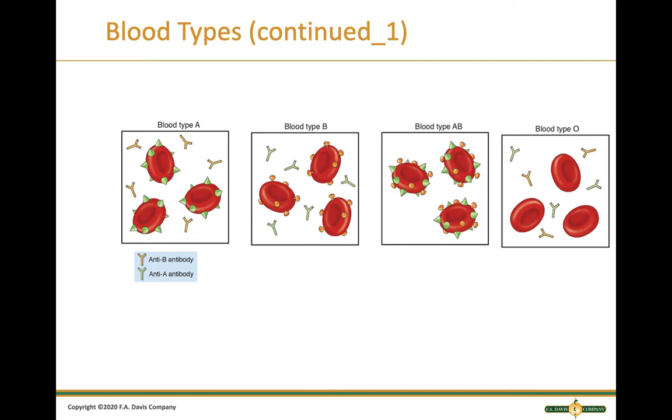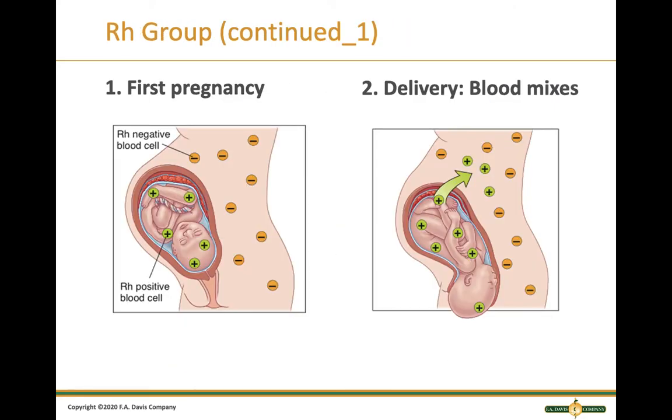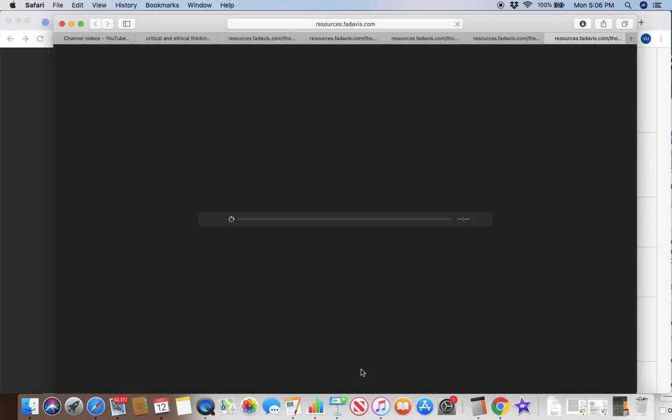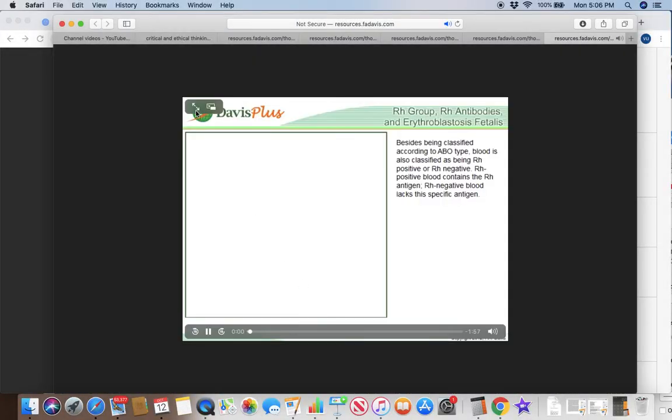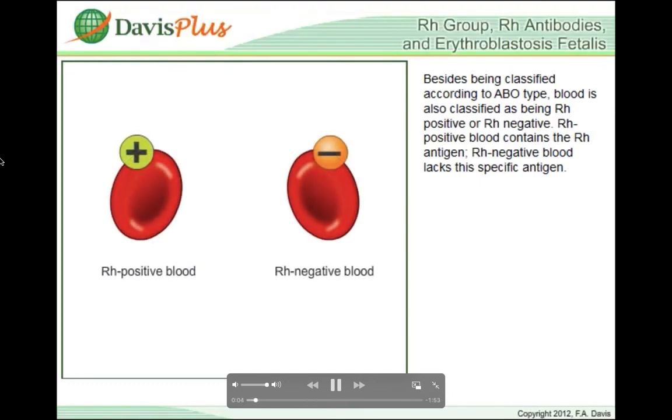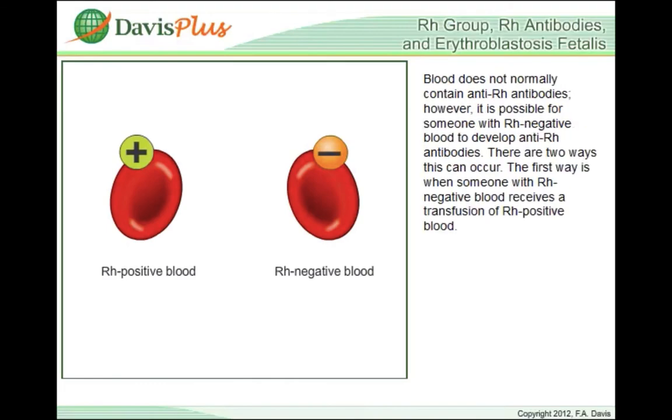Alright, next thing is Rh. So let's watch the animation on this. Besides being classified according to ABO type, blood is also classified as being Rh positive or Rh negative. Rh positive blood contains the Rh antigen. Rh negative blood lacks this specific antigen.